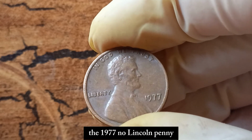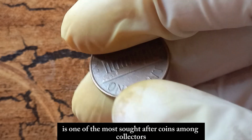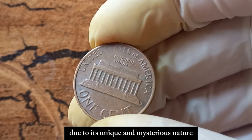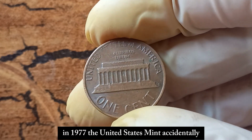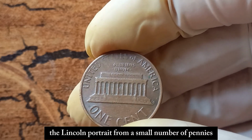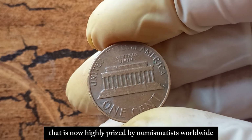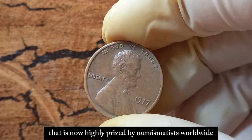The 1977 Lincoln penny is one of the most sought-after coins among collectors due to its unique and mysterious nature. In 1977, the United States Mint accidentally omitted the Lincoln portrait from a small number of pennies, creating a rare error coin that is now highly prized by numismatists worldwide.